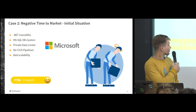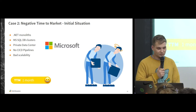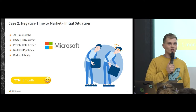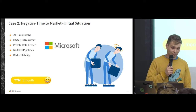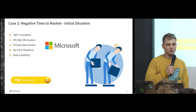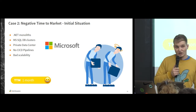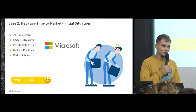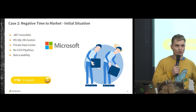So due to this 1 month time to market, it was hard to compete on the market with other retailers. So imagine one of your rivals had released a new cool feature and now makes a lot of money on it. And when you have low time to market, it's pretty easy for you to come with similar features, so the time when your rivals get all the benefits will be reduced. Our client was doing okay, and it was competitive on the market. But in opposite to the previous case, they decided not to wait until the epic fail and improve things in advance.